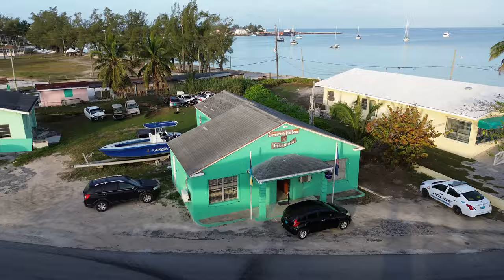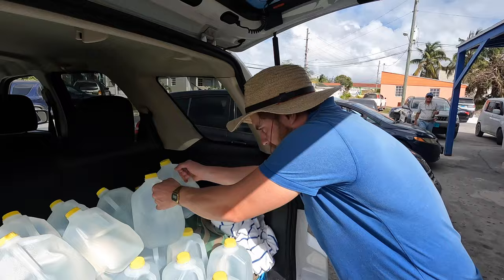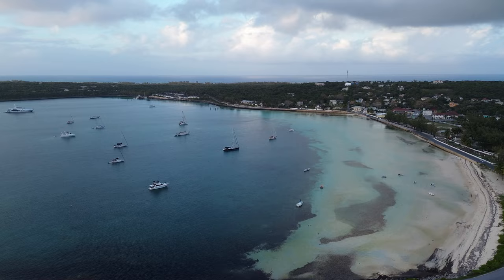We've spent the last 4 days getting it ocean ready again, and today our plan is to lift it with a crane back into the ocean after filling it with supplies from the local supermarket, and we're gonna take you with us for every step of the journey today. And welcome to episode number 2 of the Endurance Rescue Mission.